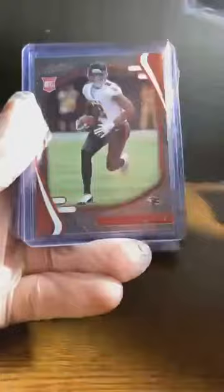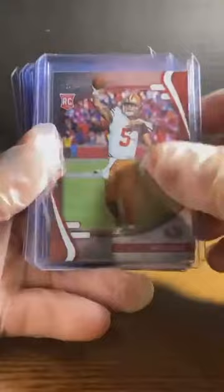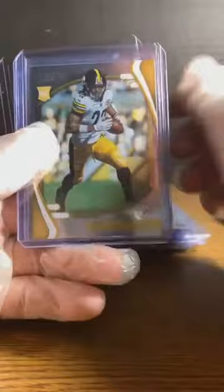We've got Mac Jones introductions and a Kyle Pitts introductions. And then the rest of these rookie cards here, Kyle Pitts, Trey Lance, Micah Parsons, Zach Wilson, Trevor Lawrence, two Mac Jones, Justin Fields, Najee Harris, Jaylen Waddle, and a Ja'Marr Chase.